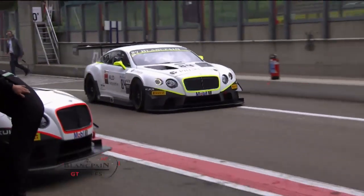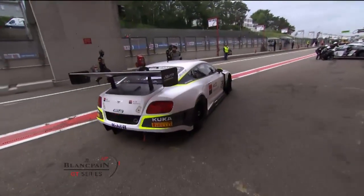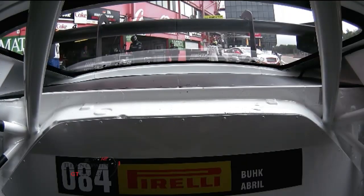No. There may well be a reason there. Maybe that interruption halfway through broke their chain of thought. But that's a car that's always gone well at Zolder. Again, I mean, the Lamborghini has worked very well here in the past.